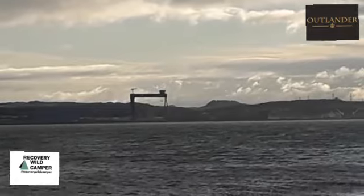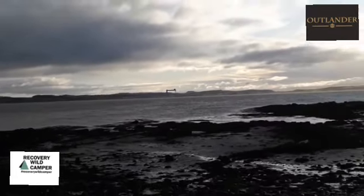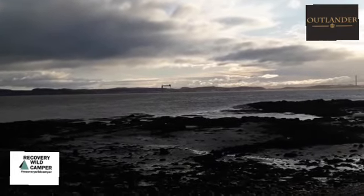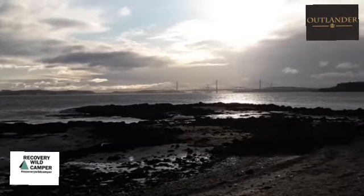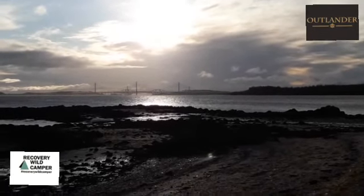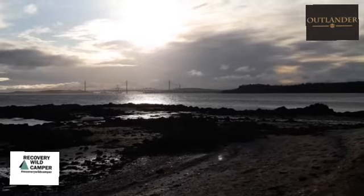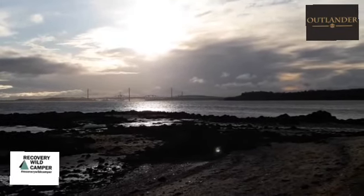That's shipyards. Built the new Queen Elizabeth liner a few years ago. That was a sight to be seen. That's the new Queen Elizabeth, sailing underneath the bridges. Three of them now.